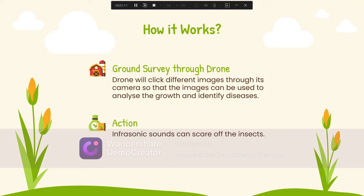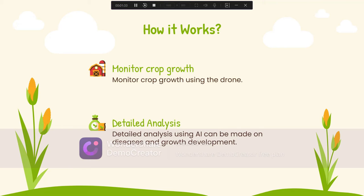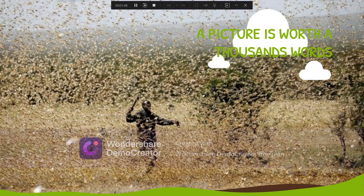How it works? So basically, it's a drone system which has a lot of sensors and can go through a lot of fields at once. So basically, ground survey is done through drone, which is autonomous, of course, and then action is taken like infrasonic sounds are created to scare off insects. Then you can also monitor crop growth using the drone, and it will give you a detailed analysis using artificial intelligence based on diseases and growth development. This is one of the picture that was taken last year.